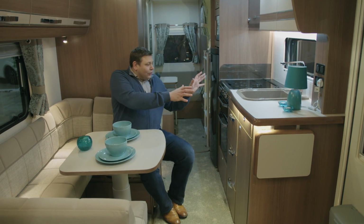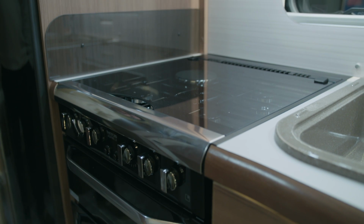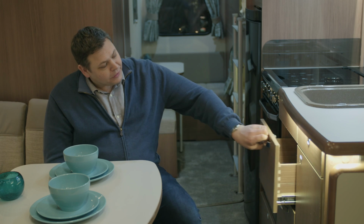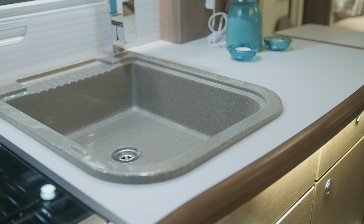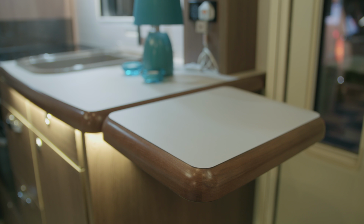We've got a good sized kitchen area with a top spec separate oven and grill and dual fuel hob there, and alongside it these rather fine drawers with their positive catches and dovetailed joints. The granite sink is a little bit OTT for my tastes, but otherwise it's a fantastic kitchen with a decent amount of worktop that can also be boosted by popping up the extension flap.